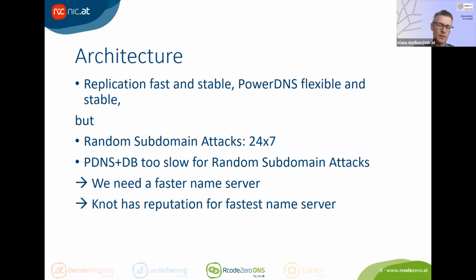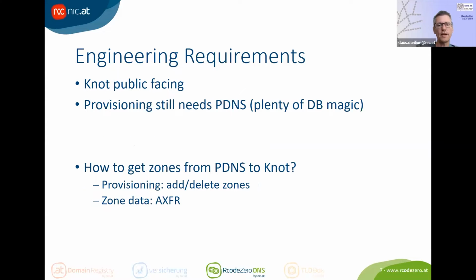As Knot has the reputation for being the fastest open source name server available, we just decided to use Knot. So the engineering requirements were: we want Knot as the public facing name server, but we keep our provisioning based on PowerDNS, because we have lots of business logic implemented in the database, so we could not swap that out easily.